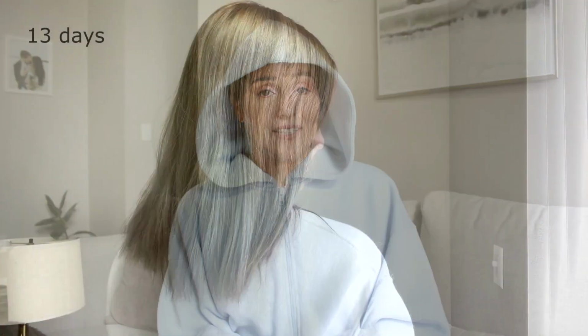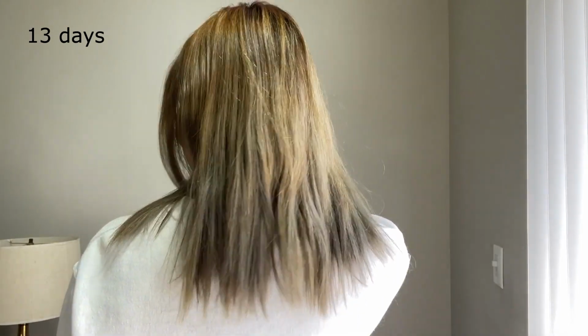Then just 3 days later, when I washed it again, it lightened a lot, as you can see from this clip. This is where the green started to really show, and it was looking really ugly. I didn't really know what to do because obviously I wanted the color to fade, so I didn't want to put more brown on top, but I really hated how the green was and it was just looking really bad.